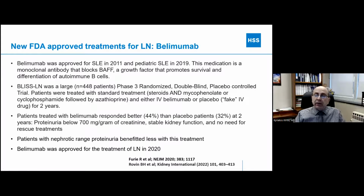So fortunately, there is progress. Some of you may already know about belimumab. This is a new drug approved by the FDA for lupus in 2011 and pediatric lupus in 2019. It's a monoclonal antibody that blocks BAFF, which is a growth factor that promotes survival and differentiation of autoimmune B cells. These are the B cells that produce these autoantibodies that can cause trouble with lupus and lupus nephritis.